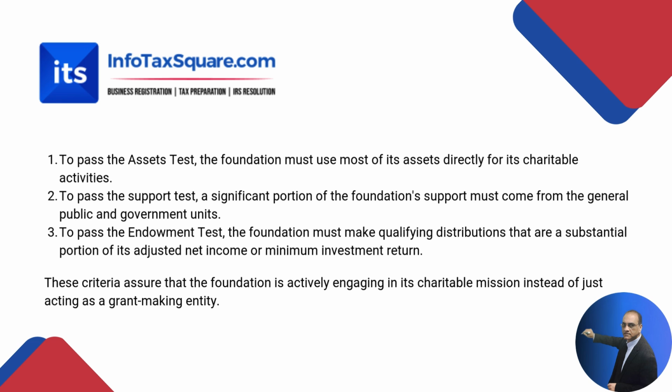To pass the asset test, the foundation must use most of its assets directly for its charitable activities. Number two, to pass the support test, a significant portion of the foundation's support must come from the general public and government units. Number three, to pass the endowment test, the foundation must make qualifying distributions that are a substantial portion of its adjusted net income or minimum investment return. These criteria assure the foundation is actively engaging in its charitable mission instead of just acting as a grant making entity, which is a non-operating foundation.